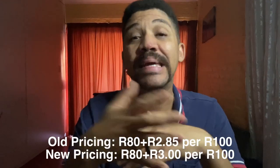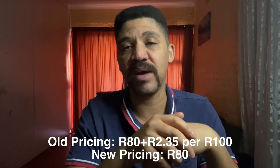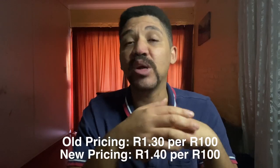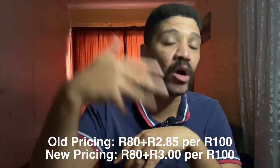A withdrawal from a local or international branch is going to cost you 80 Rand and 3 Rand per 100 Rand, making it 15 cents more expensive than last year. But if you're withdrawing from an international ATM, you're only going to pay the 80 Rand and not the additional 2 Rand 85 per 100 Rand like you would have last year. Cash deposits at the ATM are going to be 10 cents more per 100 Rand. And at the branch, it's going to be 15 cents more, and an additional 80 Rand on top of that.